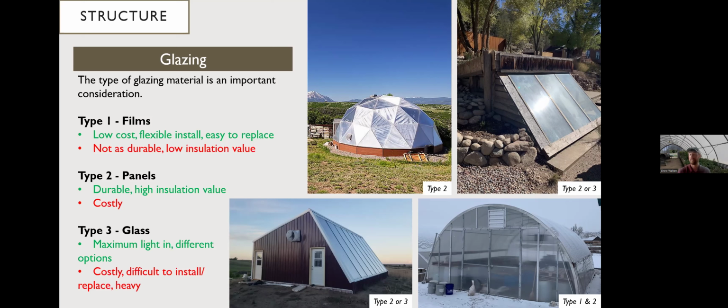Typically, when we're talking about glazings, we refer to something called an R value. That R value is the insulative value of that particular material. With films, you can do a double film system, where you have an air layer in between 2 layers of film, and that increases your R value a bit.